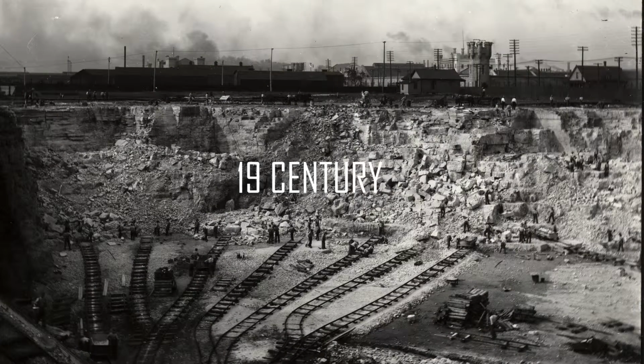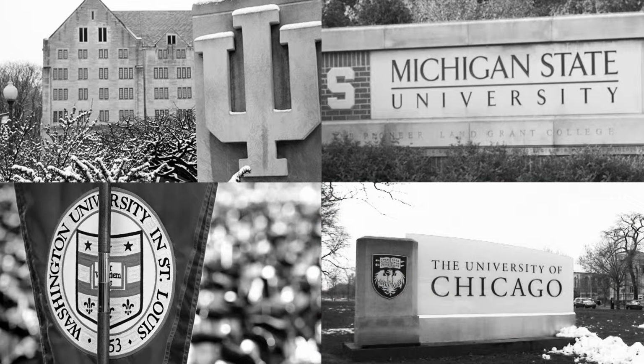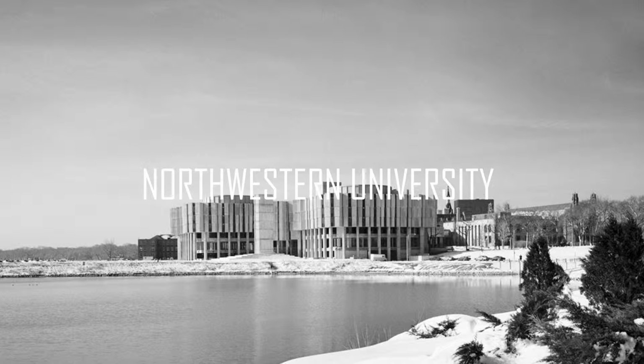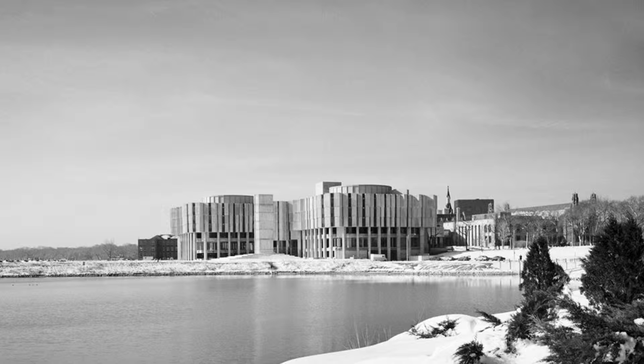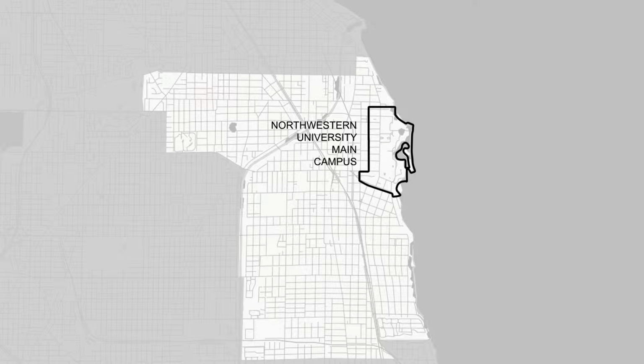Starting in the 19th century, millions of tons of limestone have been used to create Chicago's built environment. Limestone has been particularly popular for the construction of university buildings like the ones we see on the campus of Northwestern University, a private research university and liberal arts college located in Evanston, Illinois, approximately 12 miles north of downtown Chicago. The majority of the campus lies on the shoreline next to Lake Michigan, offering scenic vistas across campus.